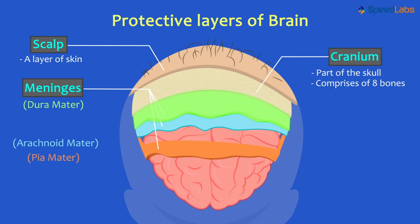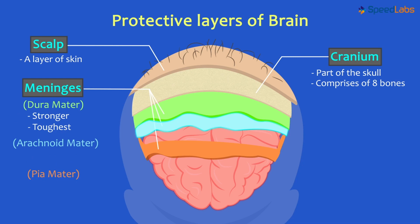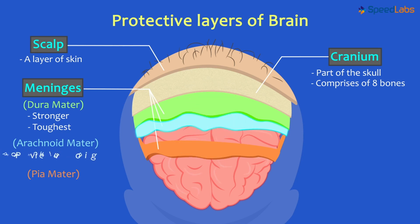The dura mater is close to the cranium and is comparatively stronger. Being made up of mostly fibers, it is the toughest of the 3. Next comes the arachnoid mater, which appears to be a mesh-like layer. It is also composed of fibers, but in a loose fashion along with cells present in between. And hence it appears to be like a spider's web. Its major function is to provide cushioning to the brain.